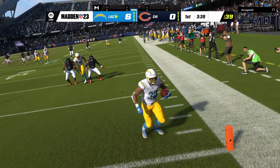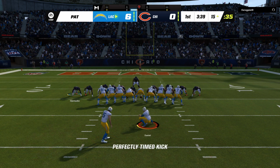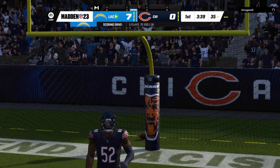So now what you're worried about is they're better than we are. We can't get going. Are we about to get blown out? Good news, still a long way to go. Point after, right down the middle. And that makes the score 7-0.